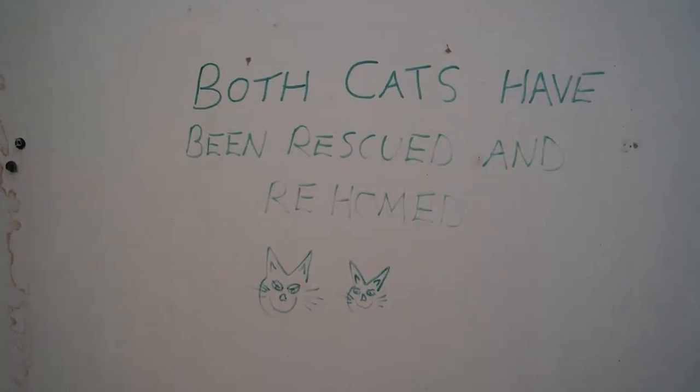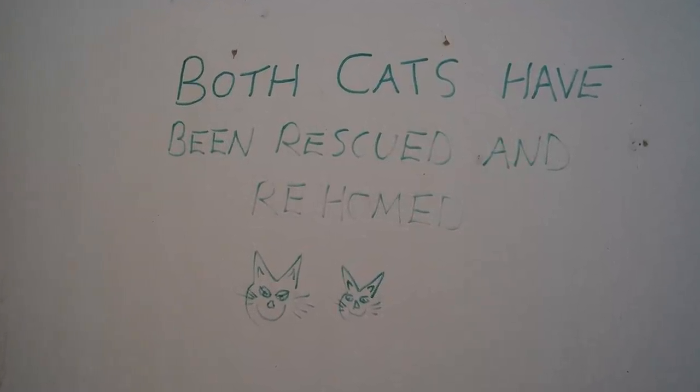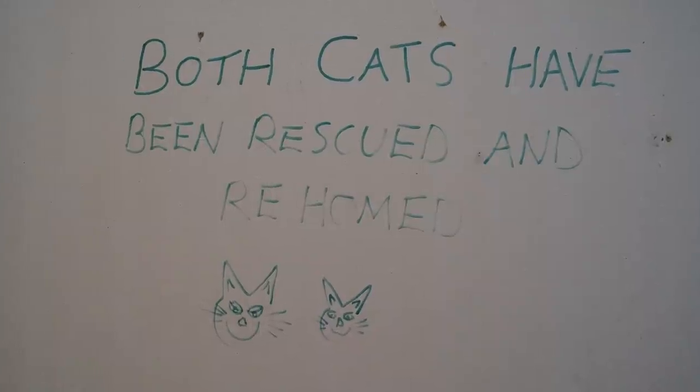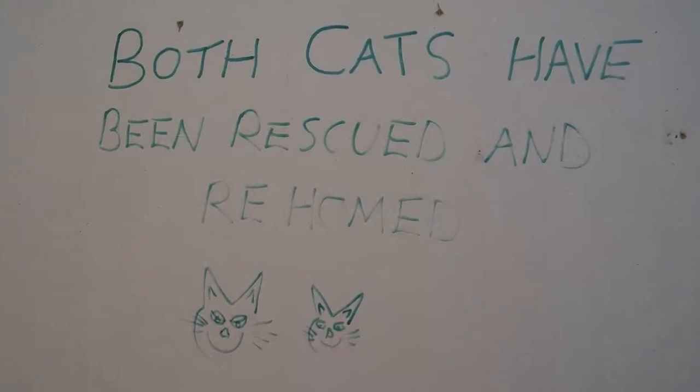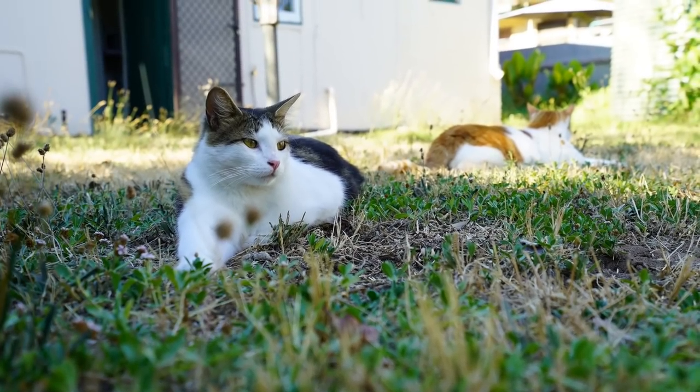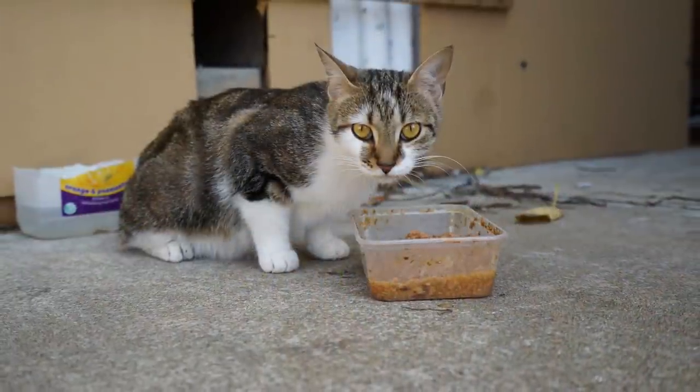I did decide to write this message on the boarding, but there was no signs of the squatters attempting to return for their belongings or leaving food. So I do feel I made the best decision I could to ensure the safety and survival of these two kitty cats, who now both have happy homes.